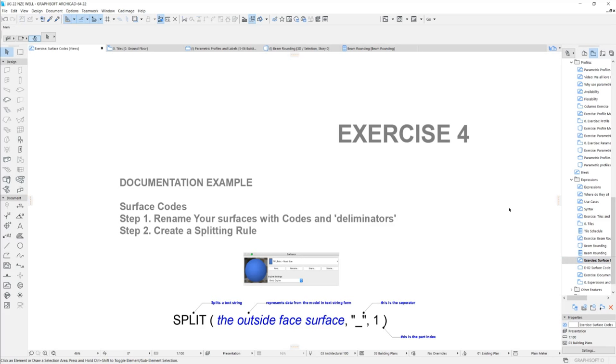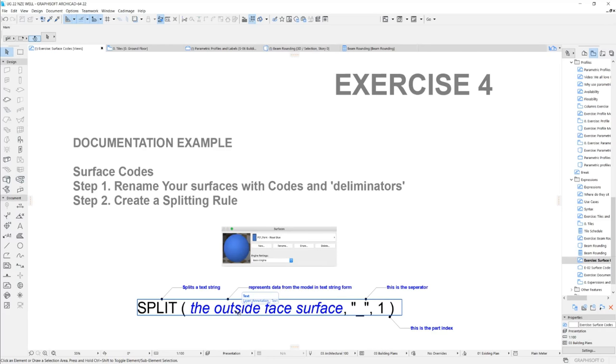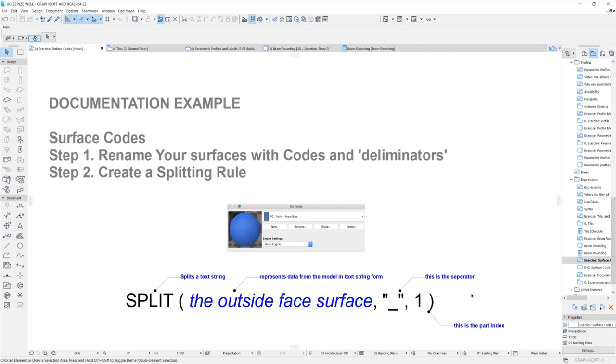We can also use expressions to create surface codes. So before this training started, we changed two surface names in the surface library by adding a particular code at the beginning, followed by an underscore. For example, for this one, PO1 underscore. So, this is the expression. Now we will create an expression called splitting rule. Let's take a look how this works. So, first, it says split brackets the outside face surface using a separator, this underscore, and keep the first part.